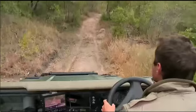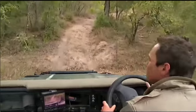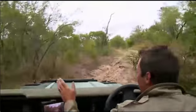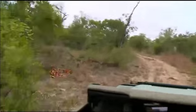I don't know this part of the reserve as well as we know Juma's side, but if I understood the guys correctly, we should be close to there now. So hold on to the edge of your seat, so to speak. This is where Shadow went in just when we were driving now. The thick stuff on the left, she disappeared in there with her cub.